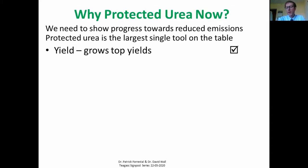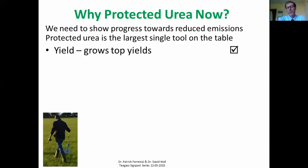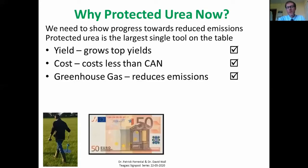From a farmer perspective, we do know that it grows top yields. We know this because we've measured it over many years and have published that work, and I'll show you a little bit more of that later. We know that in terms of cost, it costs less than calcium ammonium nitrate. So it's ticking that box.